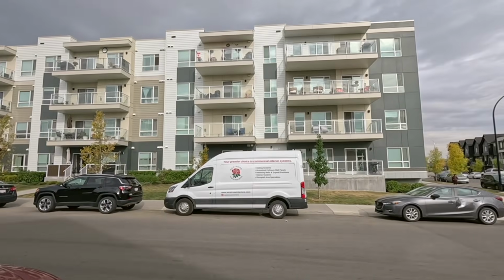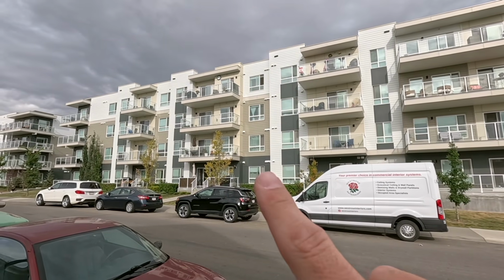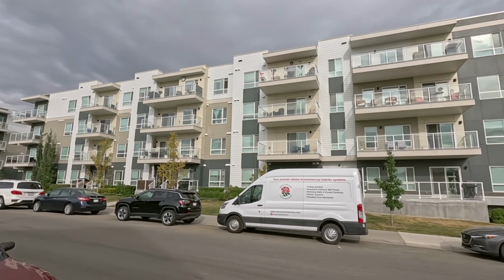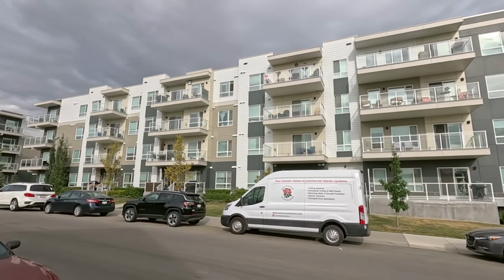First kind of entry point home that you'll see in new communities are your 4-story condominium buildings. So this is very typical of a building that you'll see in a new community in Calgary. It'll be a wood frame building. These are condo buildings, so there'll be condo fees associated with it. You're definitely not gonna see big, huge high rises in the new suburb communities in Calgary. Typically, the buildings will be maybe like 4 or 5 stories max, that's it.